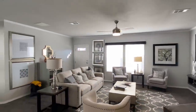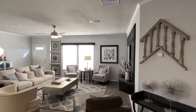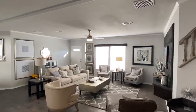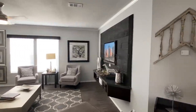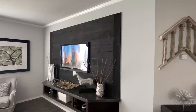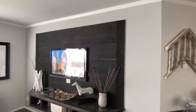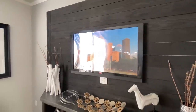I know I've already mentioned it in some of the other videos that I've done with Palm Harbor, but man, they do an exceptional job on their staging. That's one thing I've always noticed every location that I go to. It is nice. Beautiful the way the decor and everything is. Get a close-up of that. That is great looking. Is that Austin? That's got to be Austin.